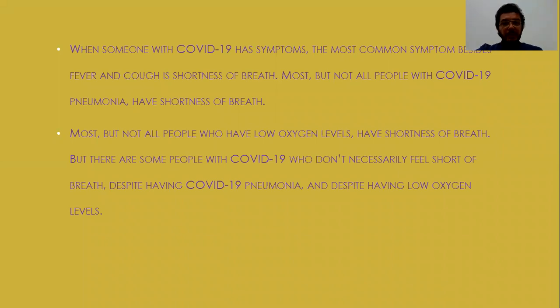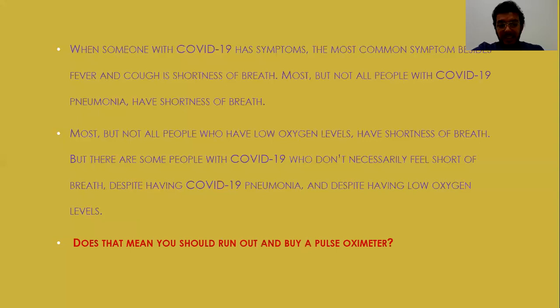If someone with COVID-19 has symptoms, the most common symptom besides fever and cough is shortness of breath. Most, but not all, people with COVID-19 pneumonia have shortness of breath. That is something which has to be noticed. Most, but not all, people who have low oxygen levels have shortness of breath. There are some people with COVID-19 who do not necessarily feel shortness of breath despite having pneumonia. So there is a lot of confusion in understanding whether you really have an issue with your oxygen saturation, because you may not have shortness of breath while the saturation level is falling down. So does it really mean that you should run out to a hospital or run out to buy a pulse oximeter?